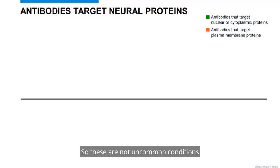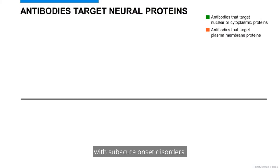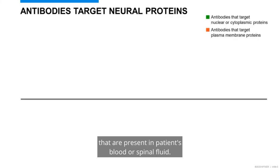So these are not uncommon conditions, and we really need to be thinking about them when we see patients coming into the clinic with subacute onset disorders. Now, obviously, my focus is antibodies, because that's what I've spent most of my career doing: discovering novel antibody biomarkers that are present in patients' blood or spinal fluid.